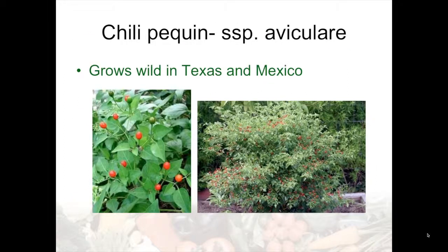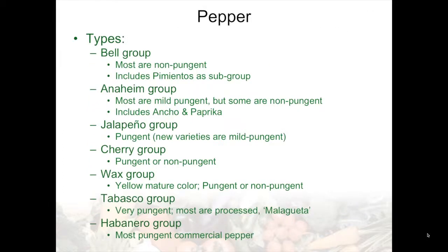This is wild pepper growing commonly in South Texas, also all the way throughout Latin America. This wild species is called chili piquin. It's subspecies aviculare of Capsicum annuum, and it's quite a hardy bush, even cold and heat tolerant, can survive freezing temperatures to some degree.